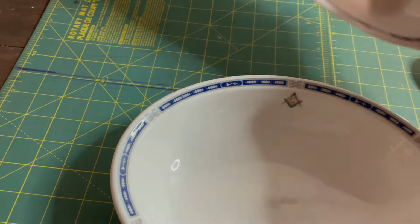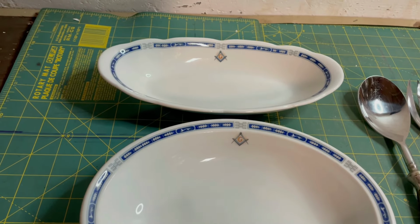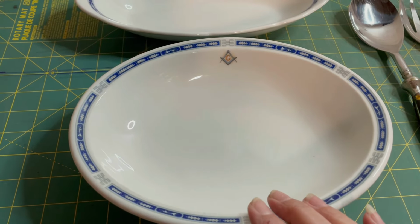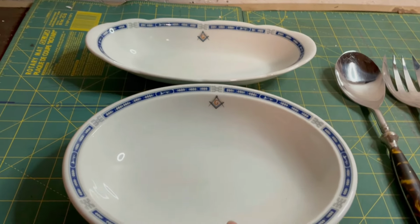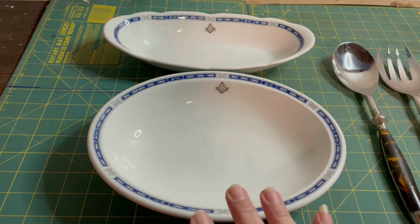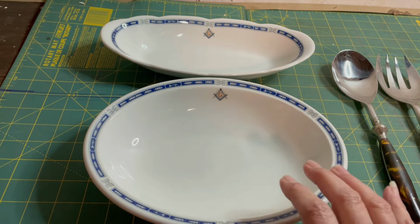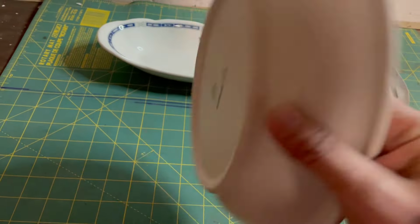And then these 2 pieces here, I've had these for 2 years. I think I got them June 2022. I bought quite a few pieces of this. I don't remember exactly how many pieces there were or how much I paid for the set. I do know that I got it at Goodwill, and I paid 83 cents a piece for these, so that tells you how cheap it was.